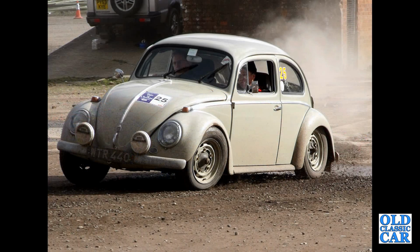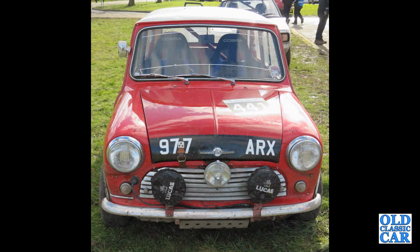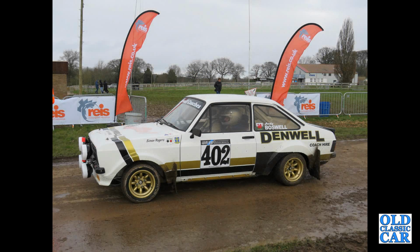The Volkswagen Beetle. Continuing with this collection of rally car photos, we've got a 1965 Volvo Amazon 4-door testing its tyres at high speed. There's another view, a head-on view of 977 ARX, the ex-Rauno Aaltonen Mini Cooper, the Morris Mini Cooper S. There's the rally plaque on display inside the rear window. The 1963 Rally of Monte Carlo.